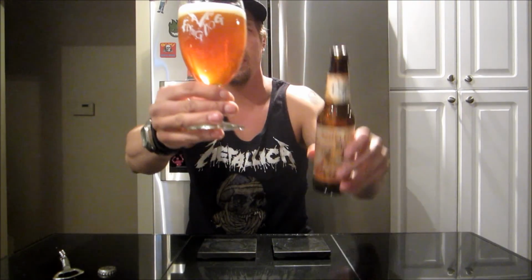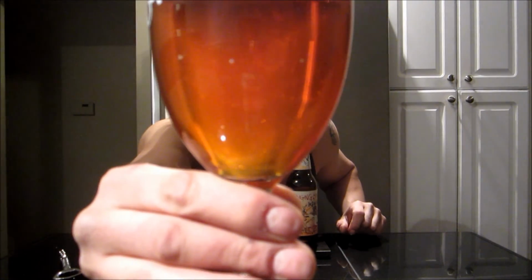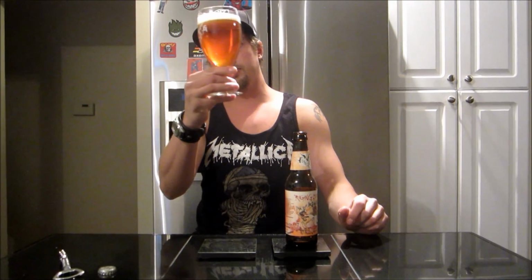Alright. Beautiful. Turn that so you guys can have a look. Pretty clear. Yeah, very clear. Kind of that nice, towards a dark copper. Had a few gently rising bubbles in it, so kind of a mild carbonation on it. Nice off-white head. Let's dive into the aroma.